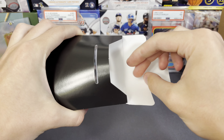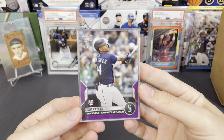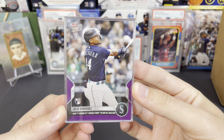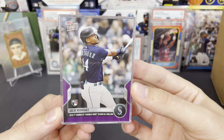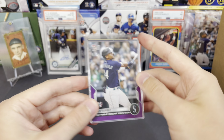This one, is it a parallel? Oh, look at that, there we go. Nice. That is an out of 25 parallel. So we got 9 out of 25 on that, and that is the Julio Rodriguez. So nice to get a rookie parallel right there, out of 25. Cool card right there.